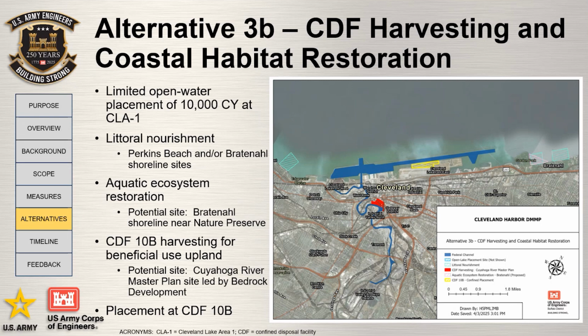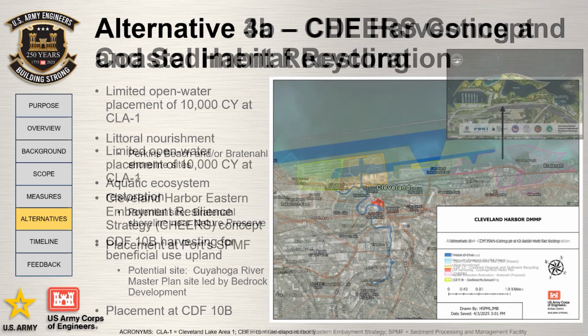While no sites or non-federal partners for aquatic ecosystem restoration opportunities in Cleveland Harbor have been identified as of the date of this presentation, this measure continues to be considered for inclusion due to the potential to provide significant ecological benefits and capacity for dredged material.